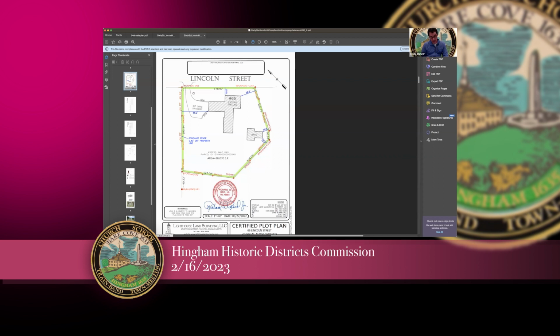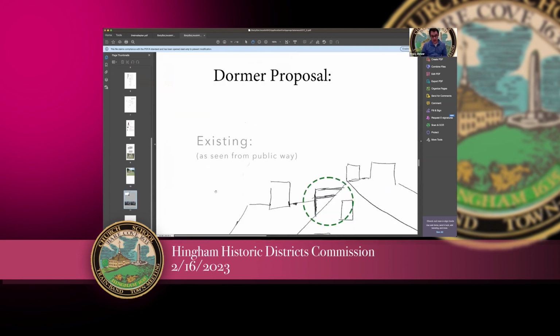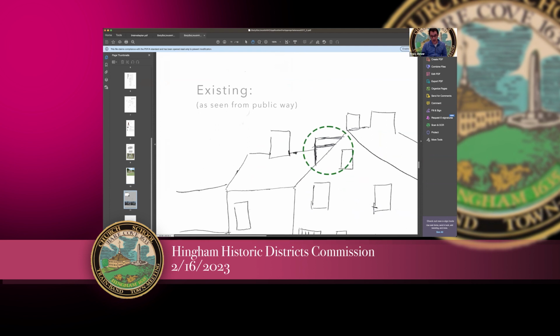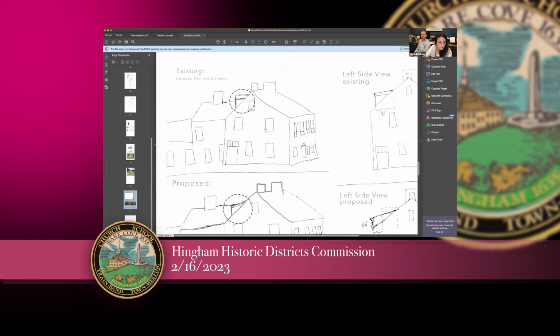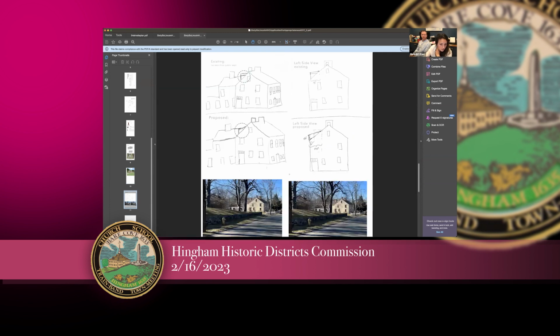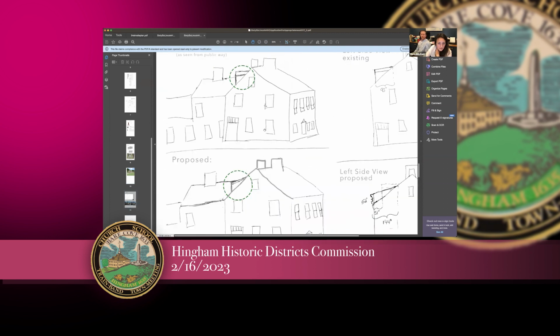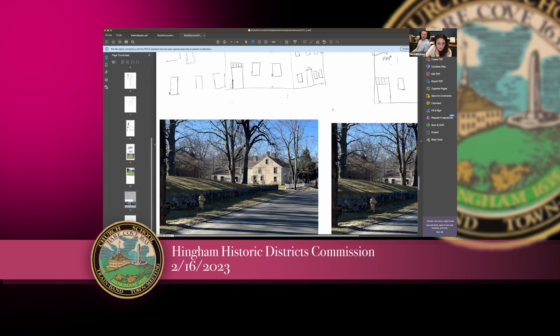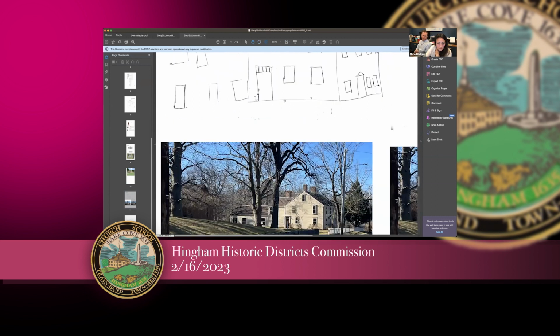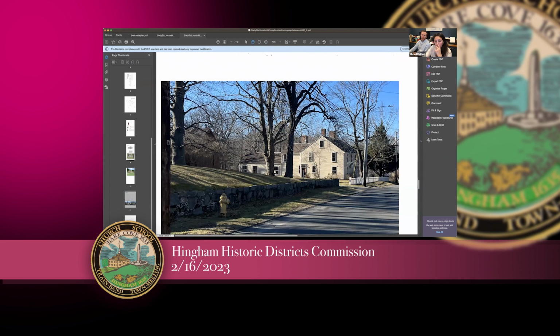So we're gonna move on from the fence for now. Yes. The dormer. So there's an existing dormer and you're looking to enlarge it. Yes. You can see here the existing, this is the house as is. So the ridge line remains the same at the same elevation. It would just be extending it to the exterior wall.